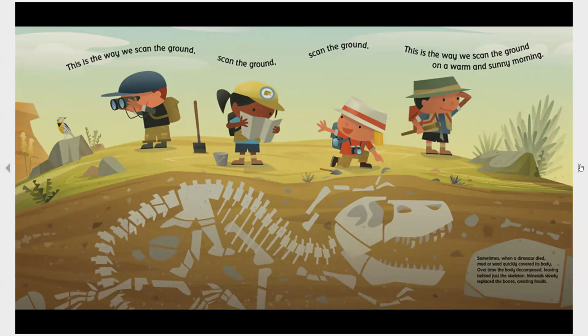This is the way we scan the ground, scan the ground, scan the ground. This is the way we scan the ground on a warm and sunny morning.